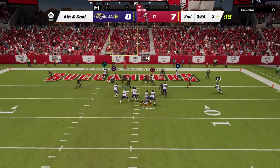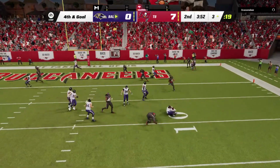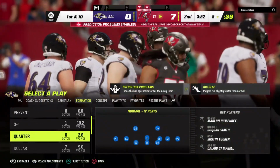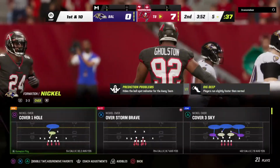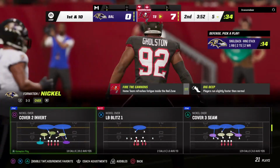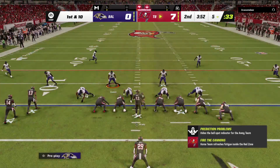They're going on fourth down. It's Jackson. And he's brought down. Can't do anything with a football. It's a sack and a turnover on downs. He couldn't get the ball away on fourth and goal. And the Bucs defense, they'll celebrate the goal line stand.